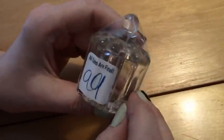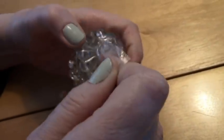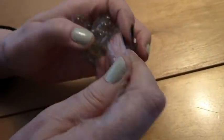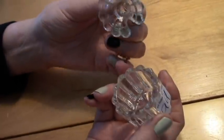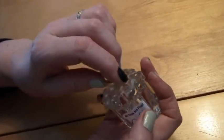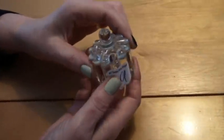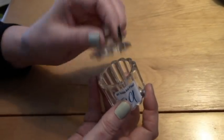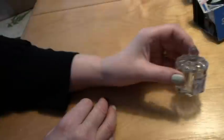And then I got this little teeny tiny jar I thought would be cute for my cubbies for 50 cents. It's supposed to have a little spoon. It's a salt cellar? I don't know. It's not a salt cellar. They aren't that deep, and they don't have lids, usually. Maybe it's for mustard or something. 50 cents, I thought was okay.